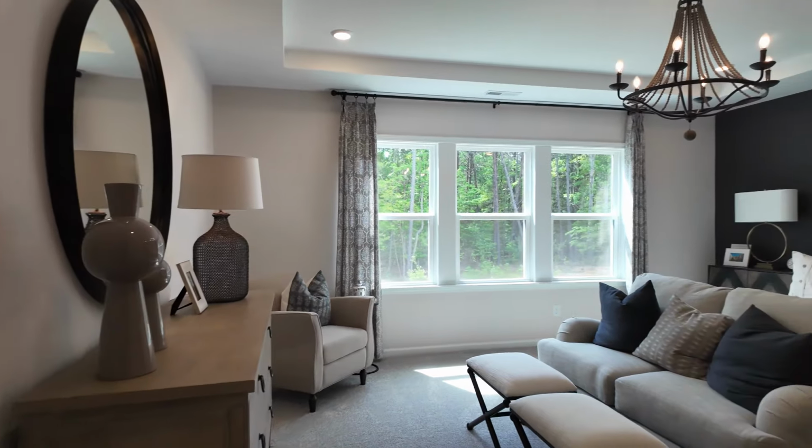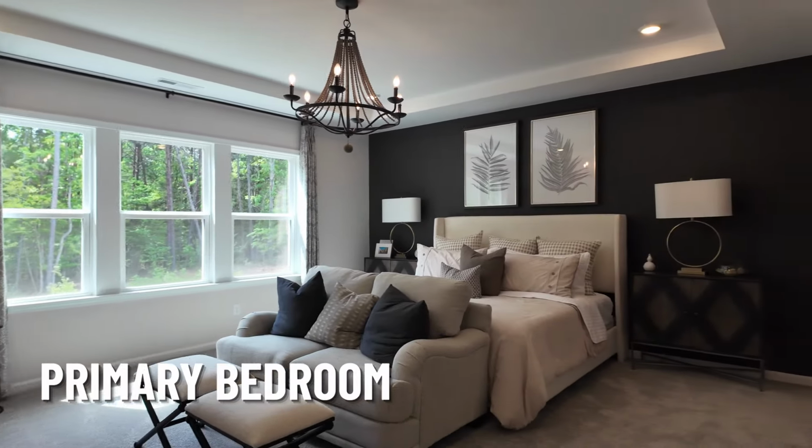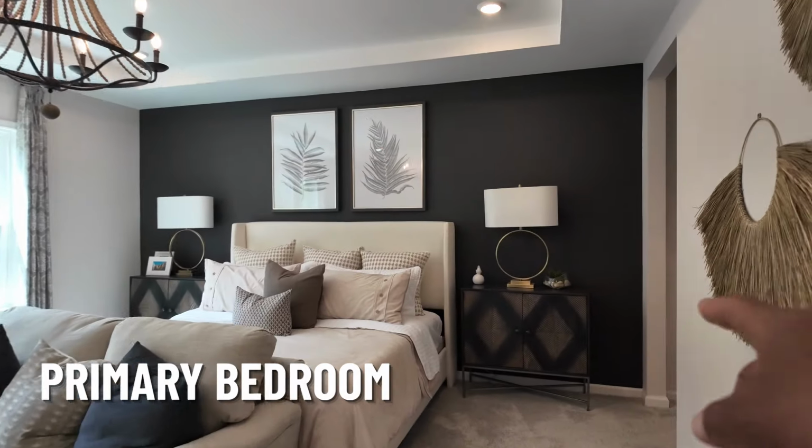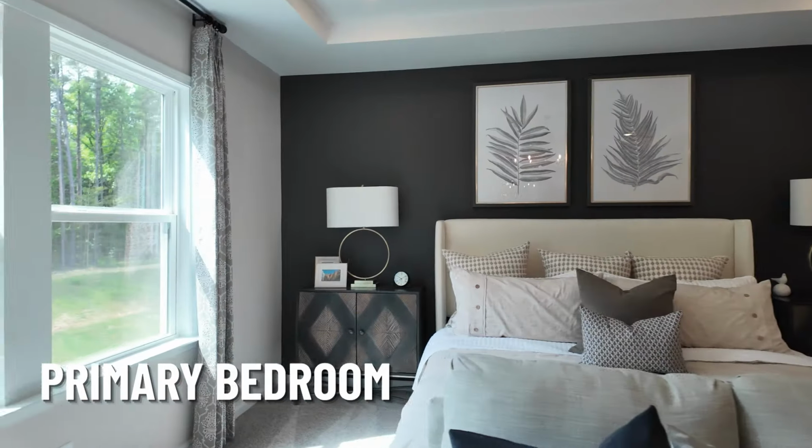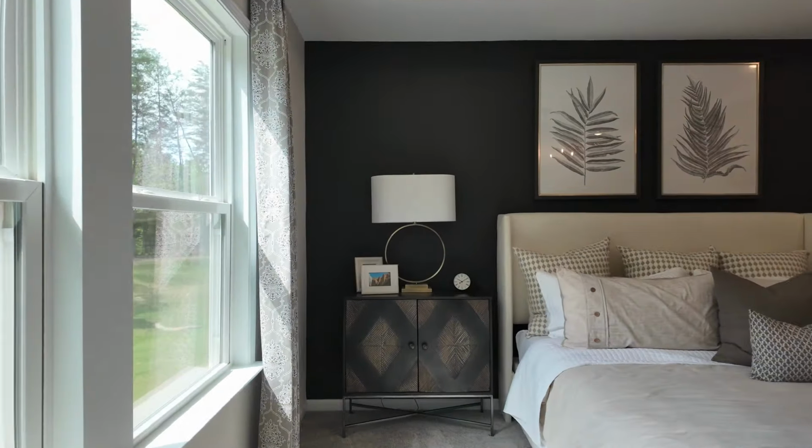I mean, listen, I might as well be in Charlotte right now because we are literally just at the borderline of Charlotte. Ah, and here's your primary. Absolutely amazing. Look at all the space right here in between the nightstand and the wall, okay? Look at this. This is some fantastic space right here.